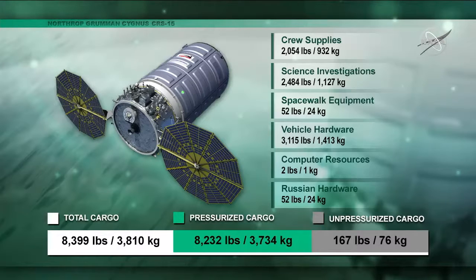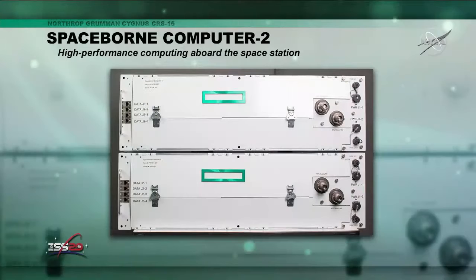You can see just more than 2,400 pounds of that are scientific investigations, and there are quite a number of them. First is the Spaceborne Computer 2. Now, due to a need to prioritize reliability over performance, computing capabilities in space are reduced compared to capabilities on the ground. This can create challenges when transmitting data to and from space. Although relying on ground-based computers is possible for exploration on the Moon or in low Earth orbit, the solution will be a little bit more difficult for exploring farther into the solar system.